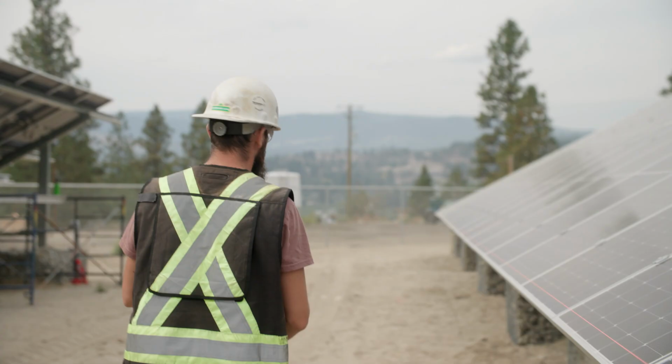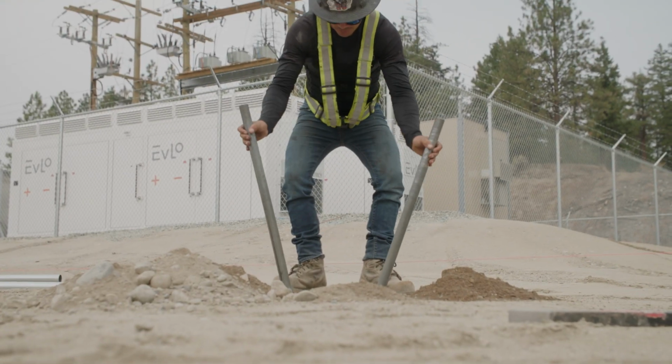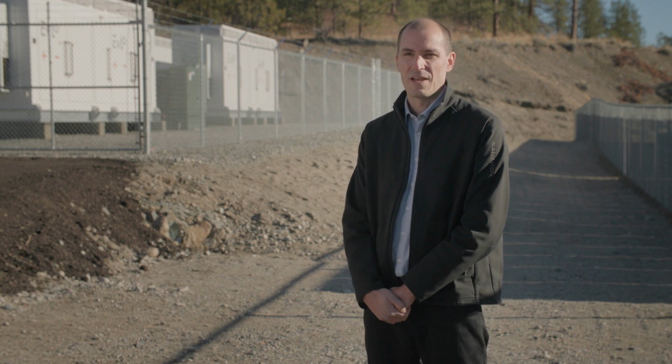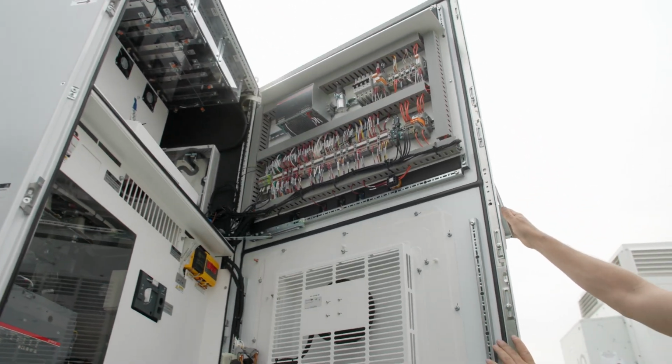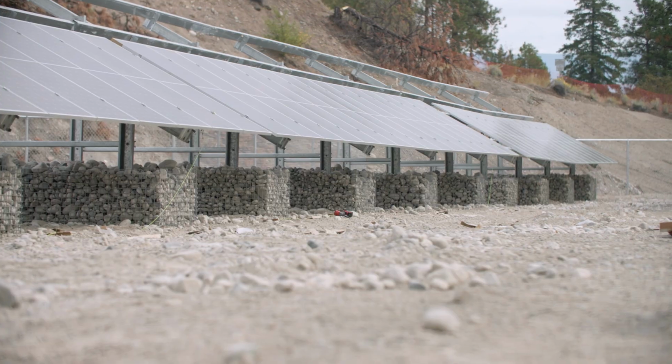So we were able to put everything in service and commission everything on time, on budget. And we were even able to complete the commissioning remotely. So from Montreal, where we have our offices, we finished everything. The final tests were done remotely. So that's proof that we can execute projects like this one in remote regions. So for EVLO, it was a really good achievement.